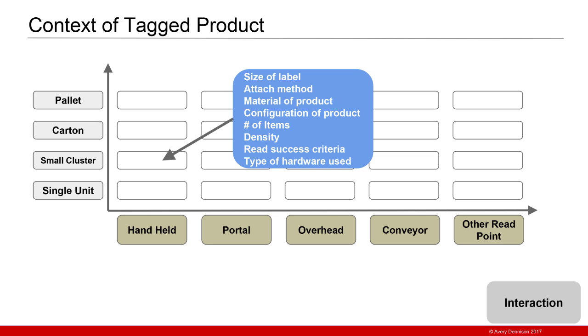The way you would look at that is this graph here, this kind of conceptual map. I can use a handheld, a portal, overhead, conveyor reading, but you look at the product. Is it a single product, like a glass that I talked about previously? Is it now 6 or 12 glasses in a box that I put into a carton of, now it's 24, now it's on a pallet? At each of those intersection points, we look at what's the size of the label, how are you attaching it, what's the material of the product, and the configuration. Is it a product that is going to sit by itself, easily read, or is it going to be like pharmaceutical vials where there are many of them in close proximity to each other? That's the number of items and the density. And then your read success criteria.